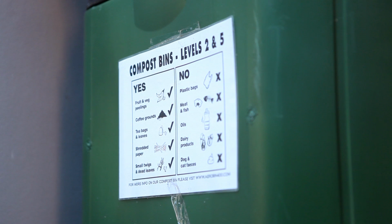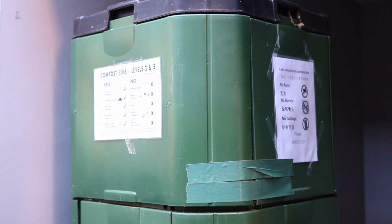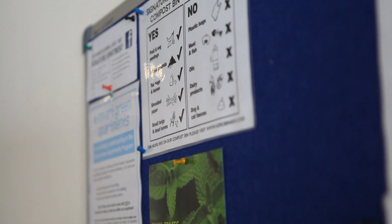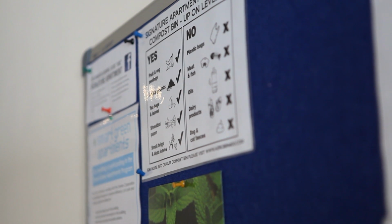So a suggestion was put forward by somebody outside of the building to put up signs that say, "I'm a vegetarian compost bin." And we did that along with pictures of no meat, no dairy, no garbage, and we did it in multiple languages. And we found that's helped a lot with people understanding what they can put in the compost bin.